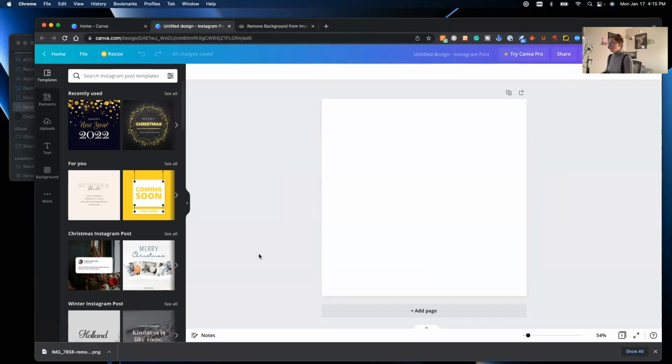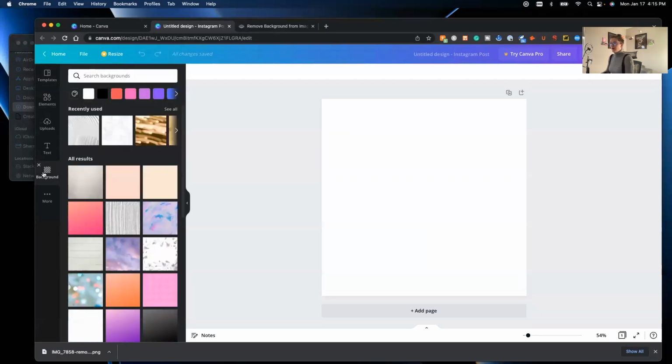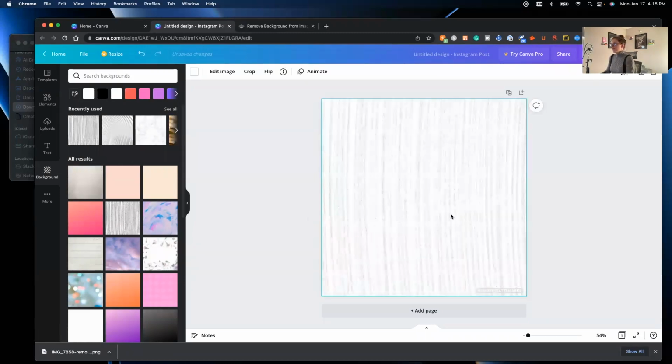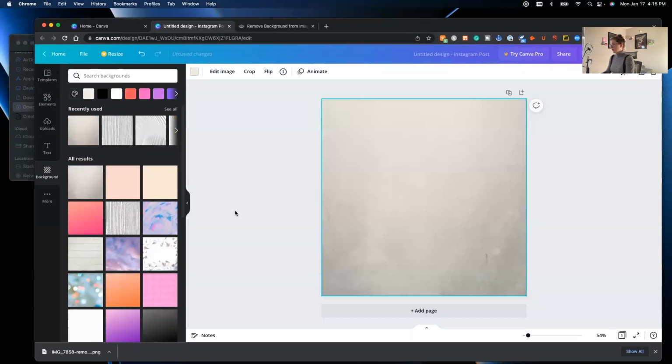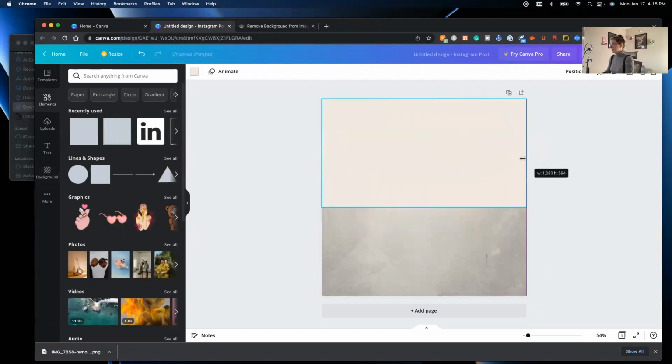Now I don't want to leave just a blank white background. You could if you wanted, but really, this is where you can start to have some fun and get a little more creative. Remember to still keep it professional, but you can do this if you don't want to use whatever background was behind you, like, in my case. So here, maybe I just use this background, and then maybe I don't like that color. So I'm going to put a different color over it, kind of like a filter.